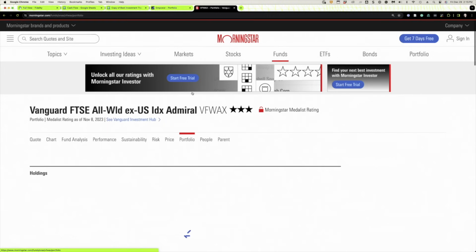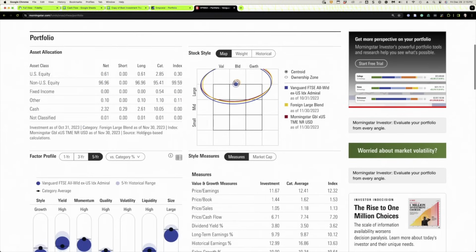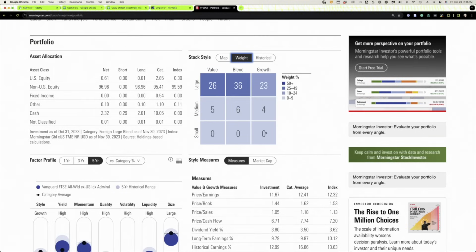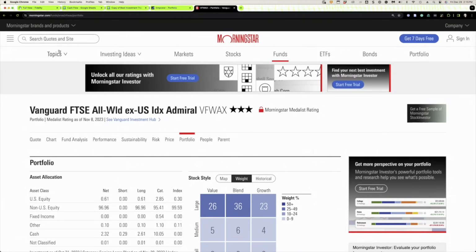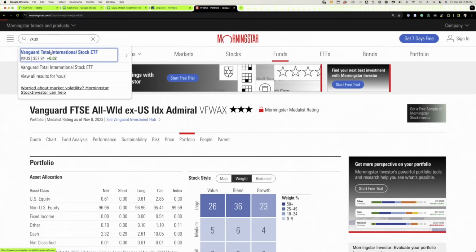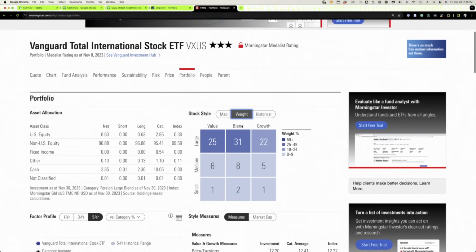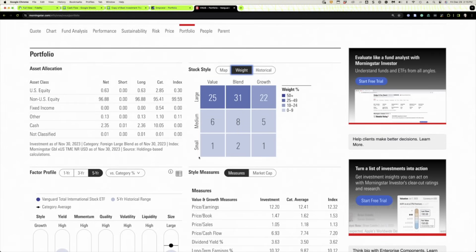If you go to the portfolio, you'll see it's a broad-based fund. If we look at the weights, though, you'll notice it has no small cap. VXUS does. If we go to VXUS and go to the portfolio and go to the weights, it has. Now, it doesn't have a lot, 4%. You might say, Rob, that's not a big deal, and you'd be absolutely right. It's not a big deal. But I still prefer some exposure to small cap, and you may say, well, Rob, if that's the case, why did you buy that other fund in the first place?